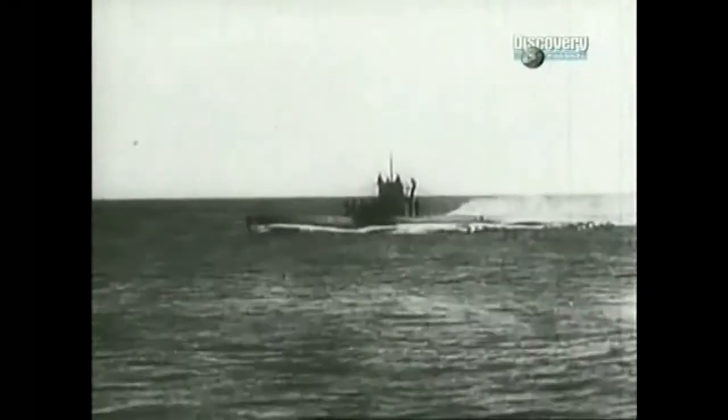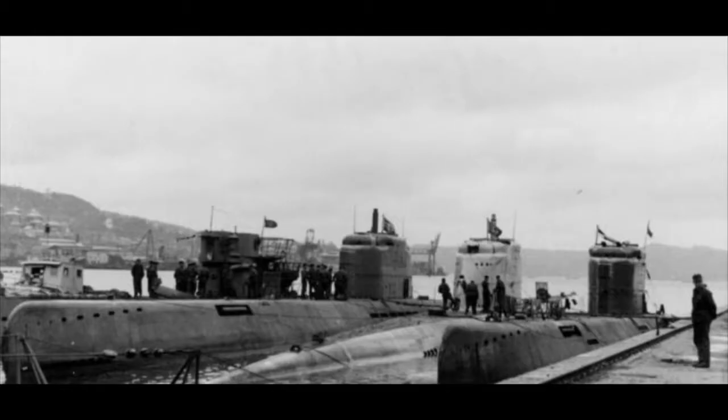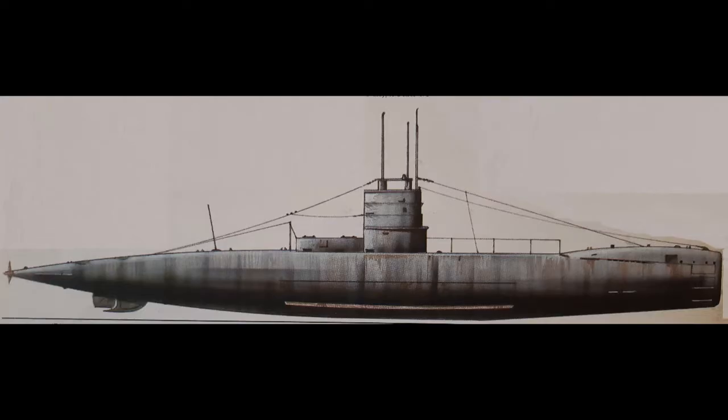Until the commissioning of the famous Type 21 U-boats in 1944, all submarines had been designed to spend most of their time on the surface. They were faster there than submerged, and the Germans were given credit for creating the true fighting submarine, a vessel designed to perform best underwater. Except they didn't. Meet the R-Class.